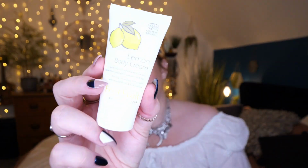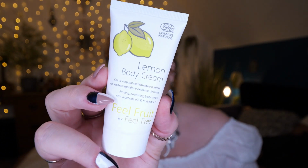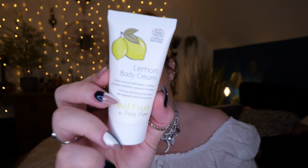First up, we have got a Cosmos Natural, a lemon body cream, Feel Fruit by Feel Free, and there's 50 mils here. And I received one of these in their box not so long ago. In the last year, I got a feeling it wasn't lemon, maybe a blueberry one, but I love lemon. I do love lemon. I'm rather obsessed with lemon.